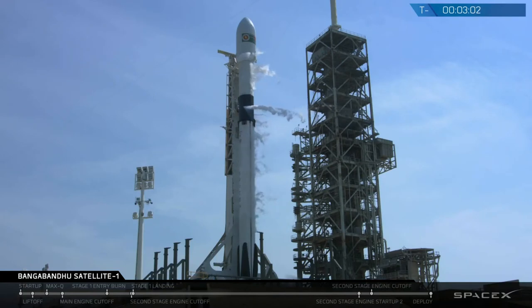And stage 1 LOX load is closed out. Otherwise, the drone ship is on standby in the Atlantic Ocean. The payload is healthy and go for launch. The range is also go for launch. And at this point, we're inside of T-minus 3 minutes and getting pretty close to T-zero. Strongback lower has ended. Strongback's at 88.2 degrees. So let's listen in to the last couple minutes of terminal count.